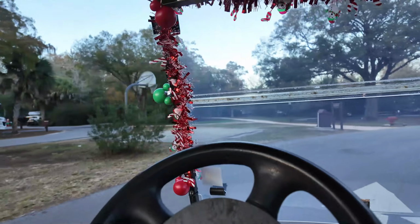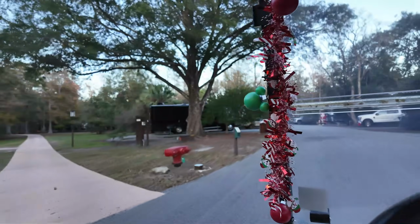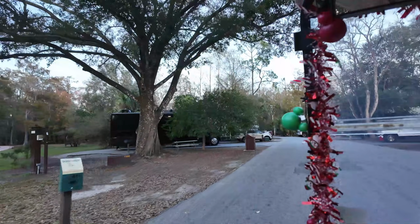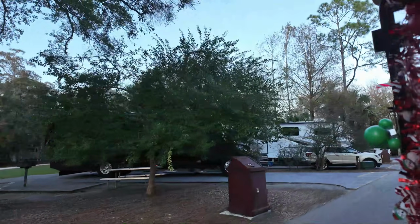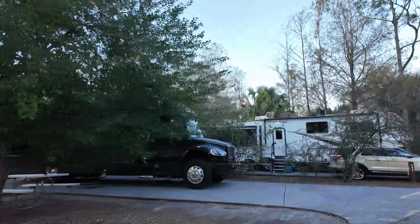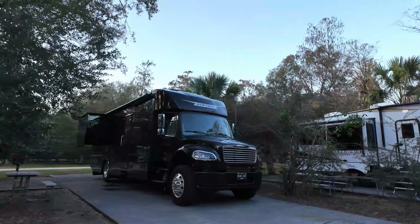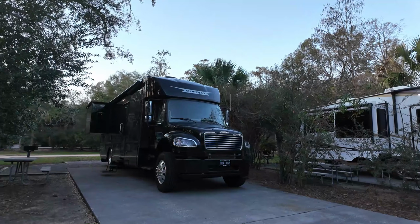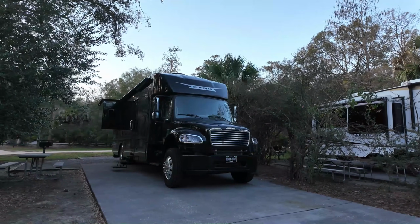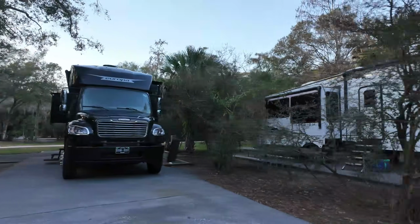So due to the fact we're losing daylight quick, we're going to skip past the smaller loops, assuming that there's no Super Cs in there. So we're in a 300 loop here. We're going to run up against our first Super C here. This looks to be a Dynamax, so it's a Europa. You don't see those in a solid color like that, but they got that listed as the Doom Buggy, which they're obviously Disney fans. But a solid color Europa, I don't see those too often. So really nice units as well.